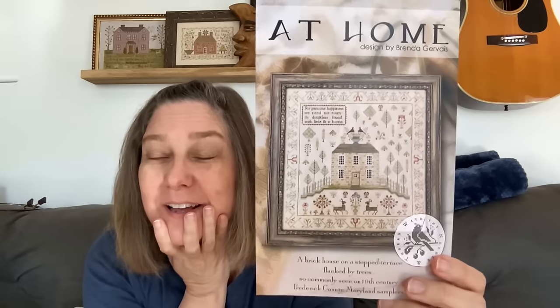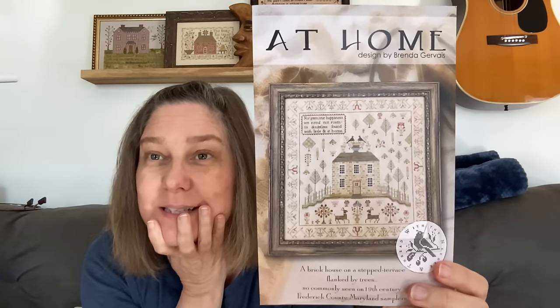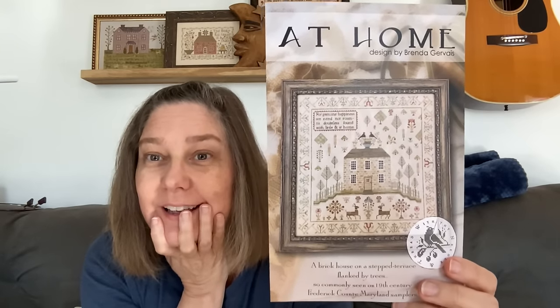Okay, this is stitched on 40 count Vintage Country Mocha. Okay, Amazon driver is gone. I don't know where I was. Hot Mess Express here. Okay, At Home.